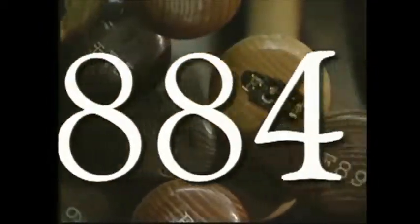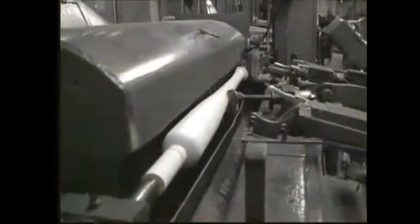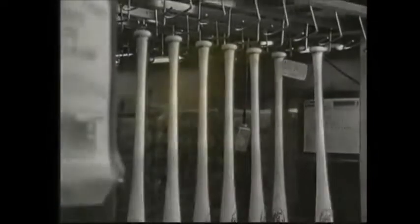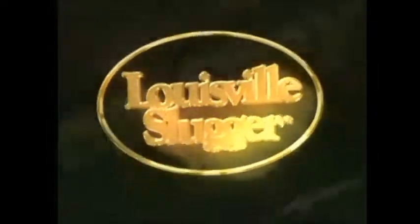Louisville Slugger is the name in baseball bats and has been since 1884. Hillerick and Bradsby Company, the maker of Louisville Slugger bats, scored an 80 to 90% market share with their wood bat models until a change rocked the industry.